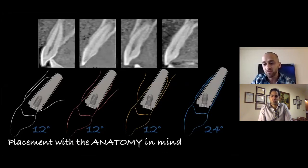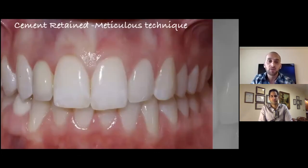We go through different protocols. There's a couple of surgical protocols that you have to apply to these fixtures. But as you can see in these images, you could actually place a screw retention fixture in almost each one of these classifications. And if you look at class four, for instance, you can use a 24 degree fixture implant and achieve screw retention almost all the time.